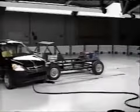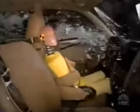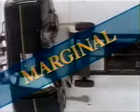Next up, the 2003 Honda CR-V. Honda does offer it with optional side airbags, but since they're not standard, the Insurance Institute tests it without them. The driver's head actually hit the windowsill and is probably going to cause some nasty injuries to the face, if not to the brain. The Honda CR-V gets a marginal. There's only 1 rating lower.